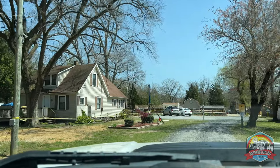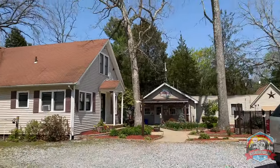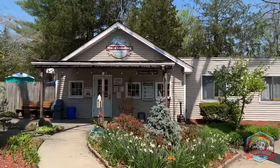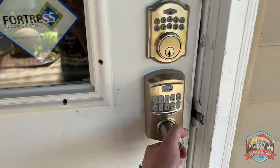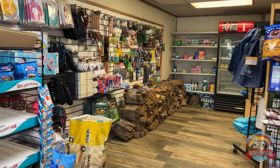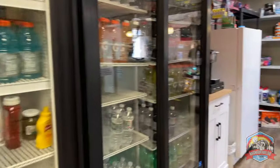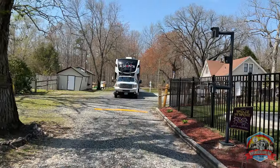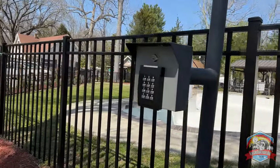As you roll into the campground, you'll see several different buildings, but this one here is the actual registration office and camp store. Their camp store is well stocked. Everything from snacks to pool toys, firewood, drinks. You forgot something at home? They've got it here. This is a gated park, so you do need a code to get in. Plus, it keeps the riffraff out.